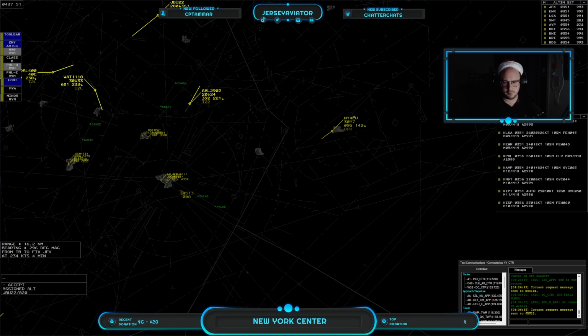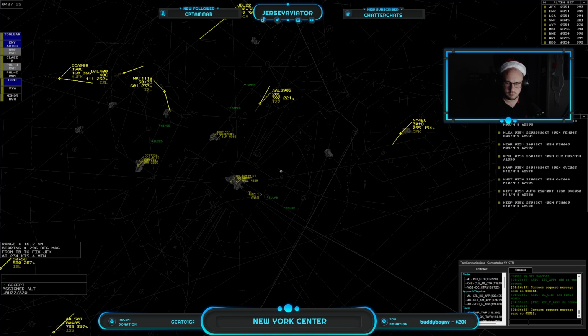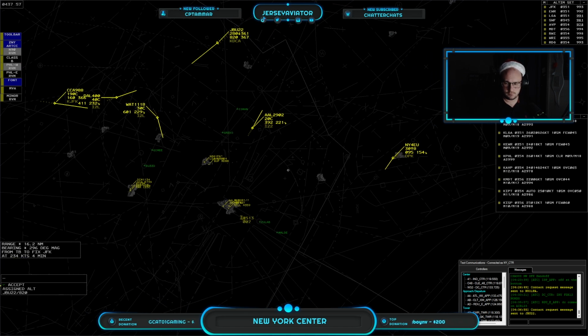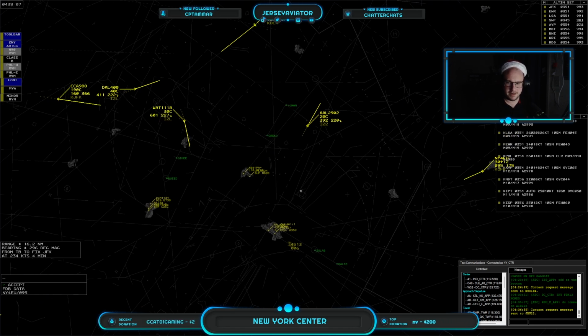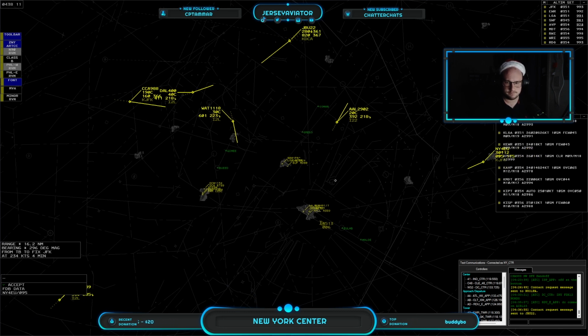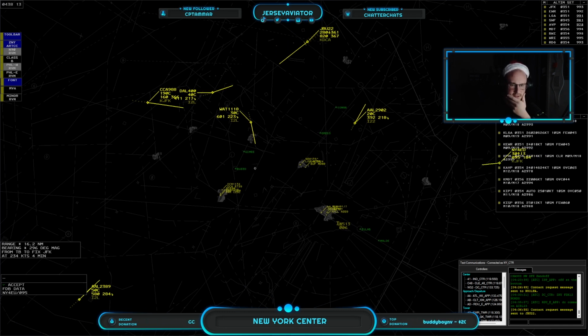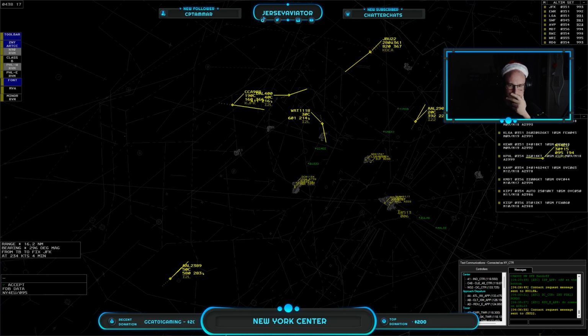Vision Jet 4 Echo Uniform, radar contact, altitude leaving? Leaving 900 feet. We'll be 4 Echo Uniform. 4 Echo Uniform, roger. Turn right direct Deer Park, climb to 3000. Right direct Deer Park and 3000 for 4 Echo Uniform. American 2902, turn left heading 300. 300 heading, American 2902. Delta 400, turn right heading 160. Turn right heading 160, Delta 400.